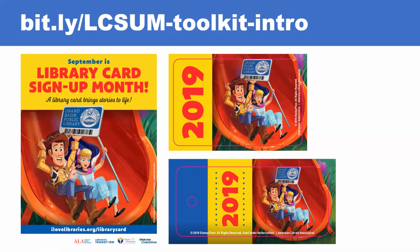A lot of our tools for this year feature characters from Toy Story 4 who are serving as the 2019 Library Card Sign-Up Month honorary chairs. We hope that you'll find some content that you like in the toolkit, but of course, it's totally up to you and your library if you want your local Library Card Sign-Up Month efforts to focus on Toy Story or not. So here on this slide, you can see some of our print tools.